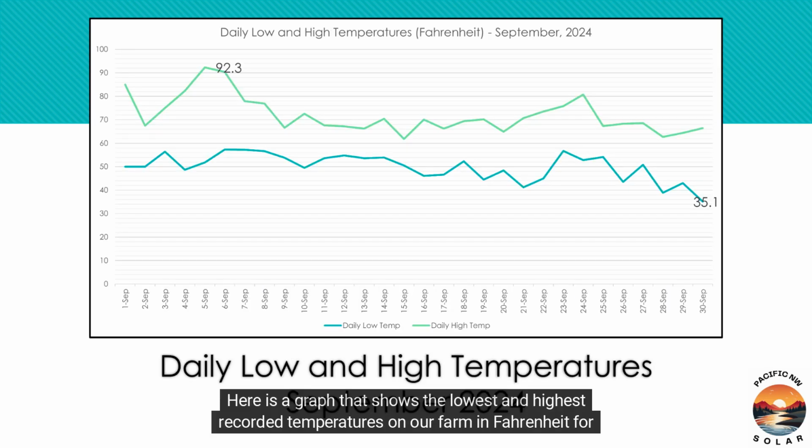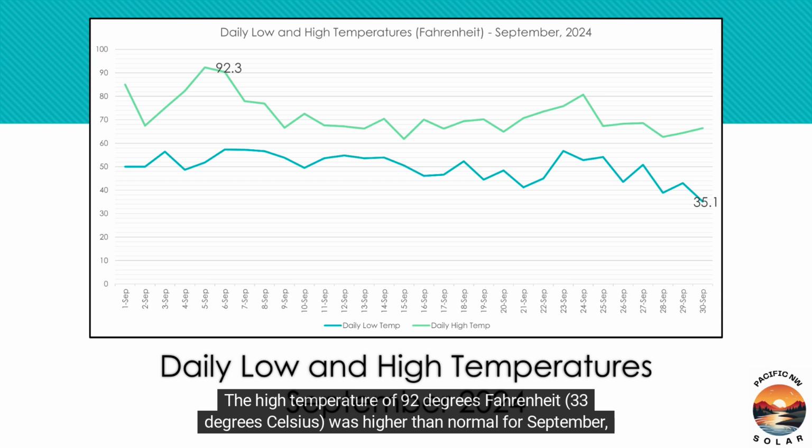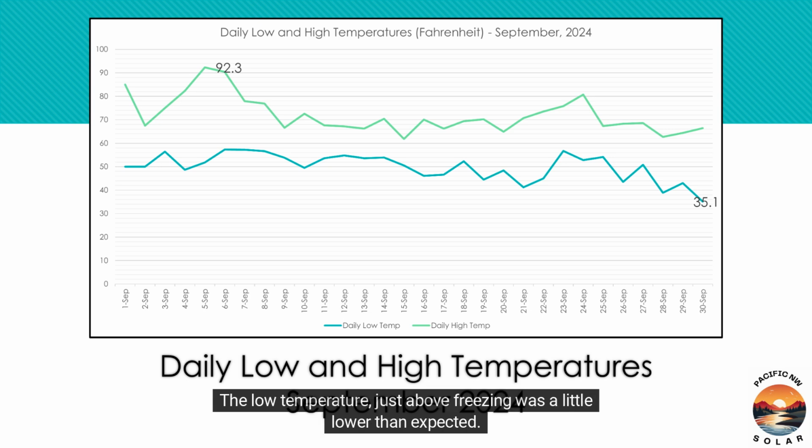Here is a graph that shows the lowest and highest recorded temperatures on our farm in Fahrenheit for September 2024. The high temperature of 92 degrees Fahrenheit, 33 degrees Celsius, was higher than normal for September. The low temperature, just above freezing, was a little lower than expected. It's interesting to see a 60-degree swing in temperature during the month.